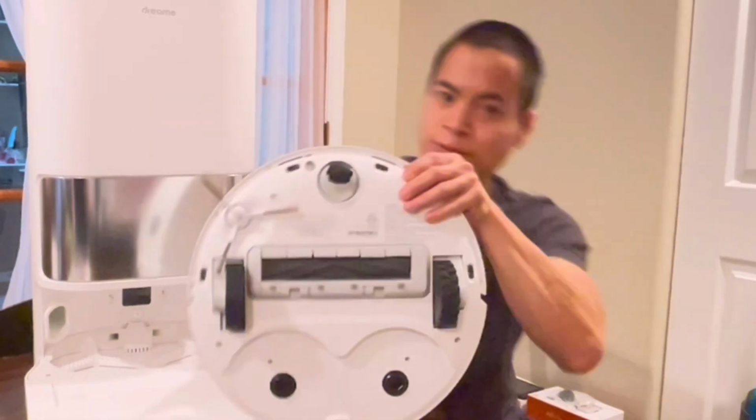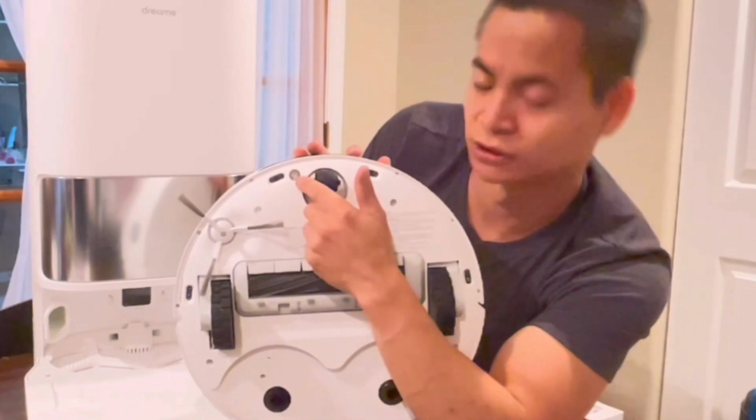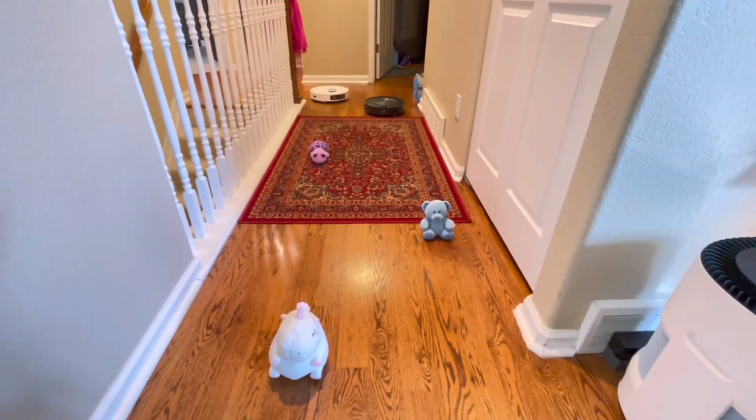Last thing I want to show you, the acoustic sensor. This helps detect carpeting. Alright, that's going to give you my final thoughts.